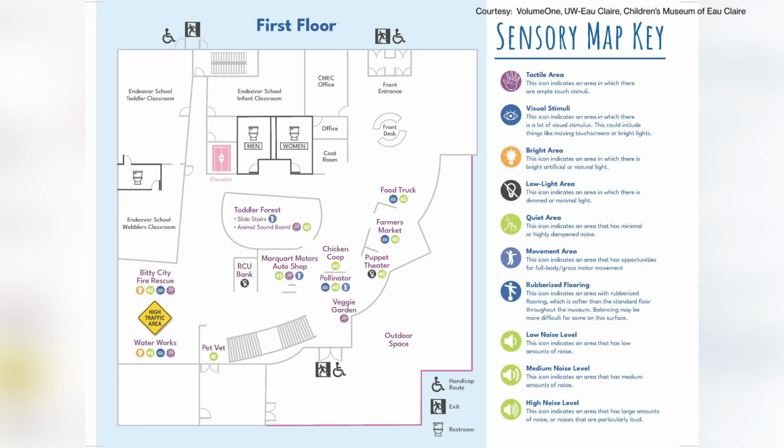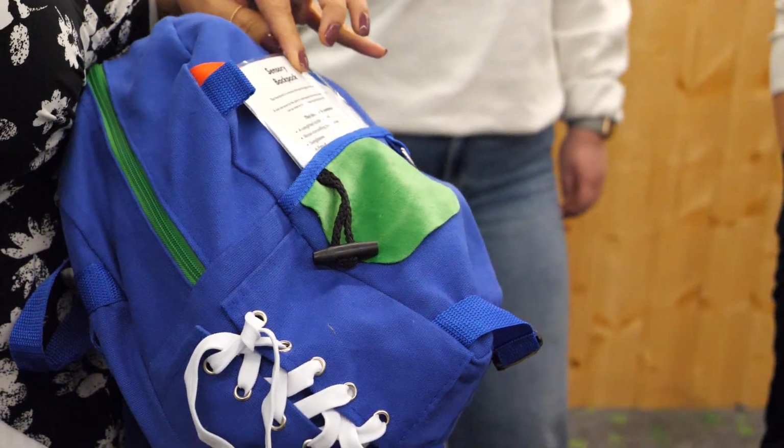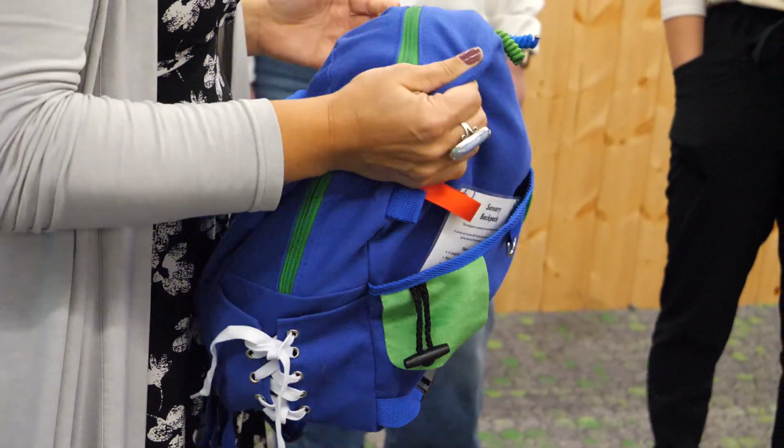What we wanted to do was also include important sensory inputs and outputs that people might be experiencing in those exhibits. So for example, we had icons indicating high light, low light areas, places with a lot of noise, places with a lot of tactile sensory experiences or gross motor movement. We wanted to provide it at the front doors of the museum so that right when you walk in, every family is attuned to the idea that we all have different sensory inputs and we process this information differently.